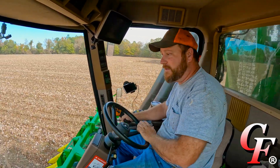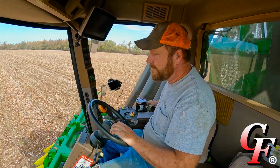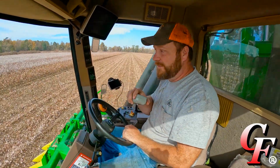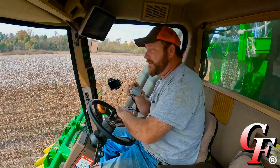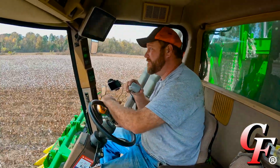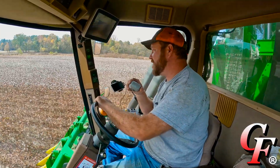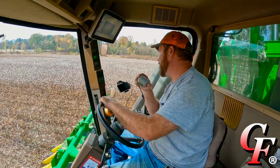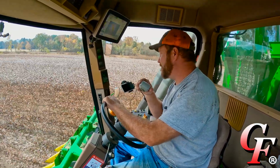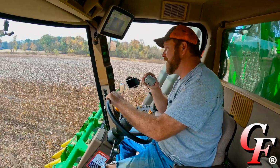First time I've ever had to do this. Are you gonna double pick all this stuff? Yeah, I mean, there was probably close to a quarter of a bale in there, between $100 and $200. So even if we give it another couple days, it's still not going to pick as clean as what I'm doing now and going back over it twice. This stuff is just up in the hull, and it's not going to fluff back out.